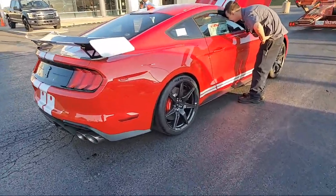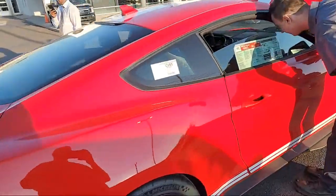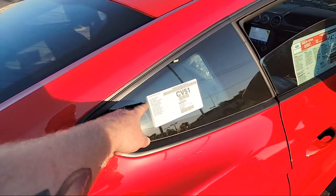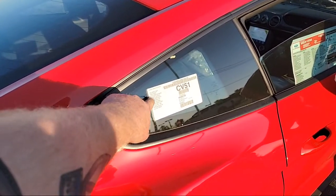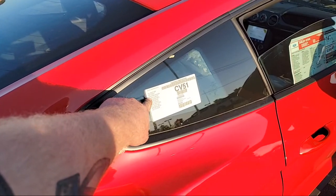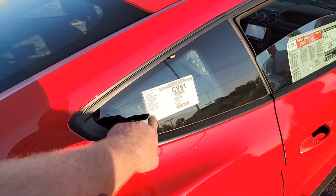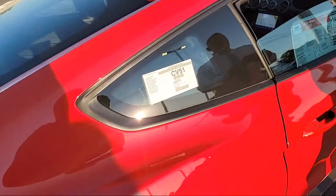See a CV51 sticker that I've told you guys about before here? It actually will tell you what's supposed to be inside the vehicle. It was shipped with the vehicle. And you see how it says splitter, floor mats, inflator kit, fuel funnel, remote fobs, front license plate, manual.